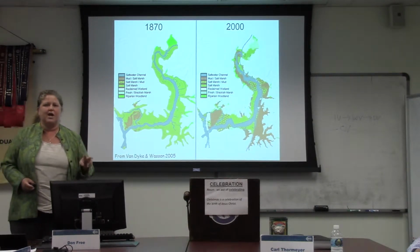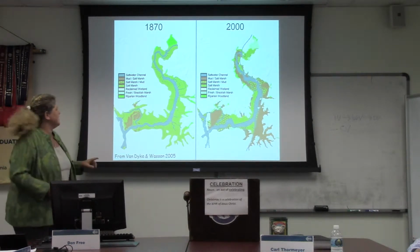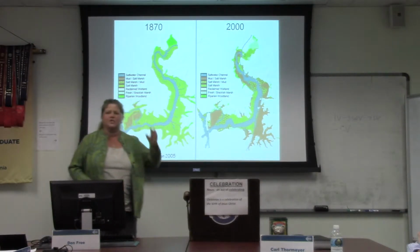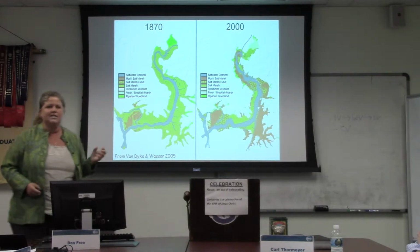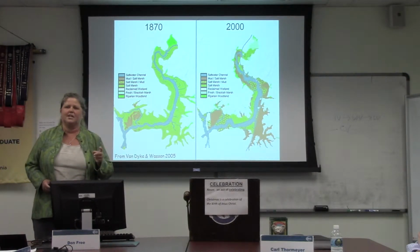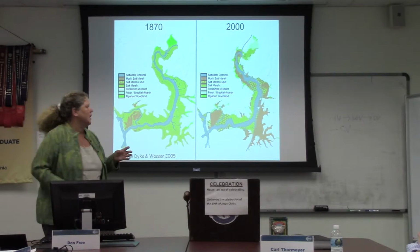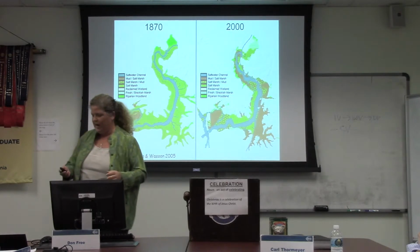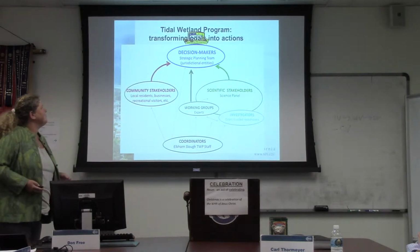There's two primary drivers to this. One is the installation of the Moss Landing Harbor in the 1940s at the mouth of Elkhorn Slough, increasing the tidal energy and causing erosion. And the second is the historical land use practice of diking and draining of salt marshes and using them for farmland or agricultural, or rangeland.